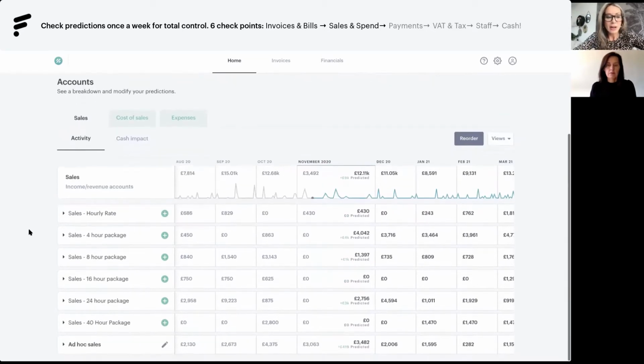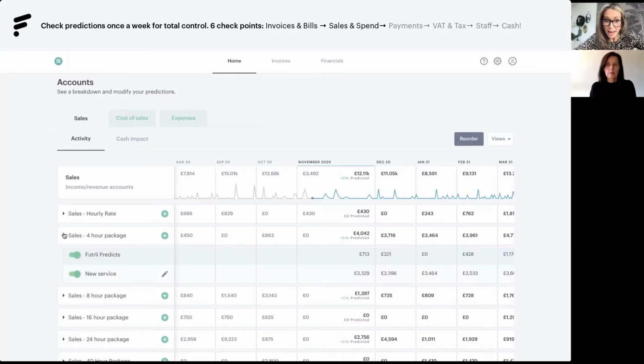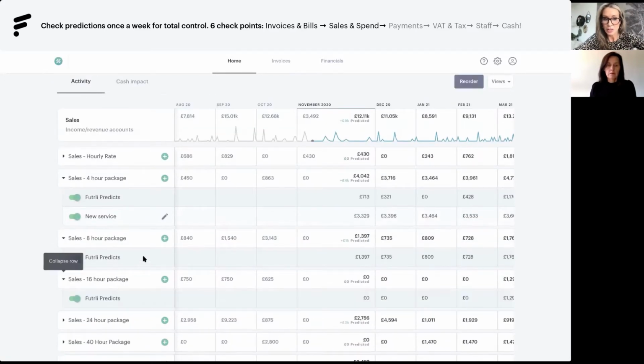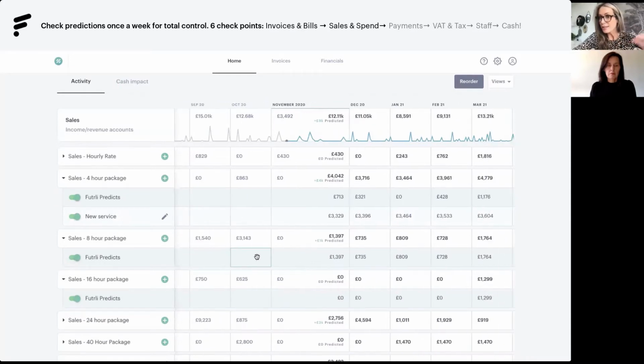So what we have here are the sales for this specific account, and what's happened automatically with Predict is it's taken every single account that you have, and you'll see these Futurely Predicts rows. Invoices, bills, journals, spend, receive, cash, any type of transaction that's hitting your account. We're looking at them separately. We're looking for trends. We're looking for seasonality. We're even looking for COVID effects so that we don't repeat those things again.